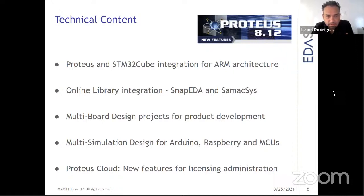My name is Israel Rodriguez. I'm Brazilian, so I try to do my best with English, but I think it's enough to talk about the new features of Proteus today. Regarding our schedule, anytime you wish, open your mic and interrupt me, no problem. You can ask me anytime if you have questions.